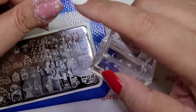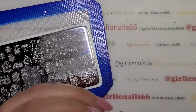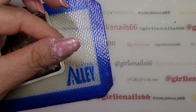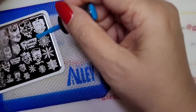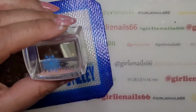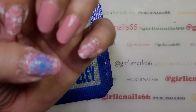Did I miss a whole section there? Oh, I think it's the design. Okay, so now I think I'm gonna add another big snowflake, but I'm gonna do it in blue. Okay. And then I'll put it in the center where I'm missing some. There. Well, that's pretty.